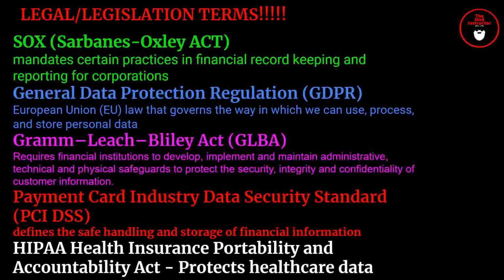Any company that is public has to have specific reporting on their financial data, and that's what SOX is. Financial reporting. Yes, it applies only to listed companies.